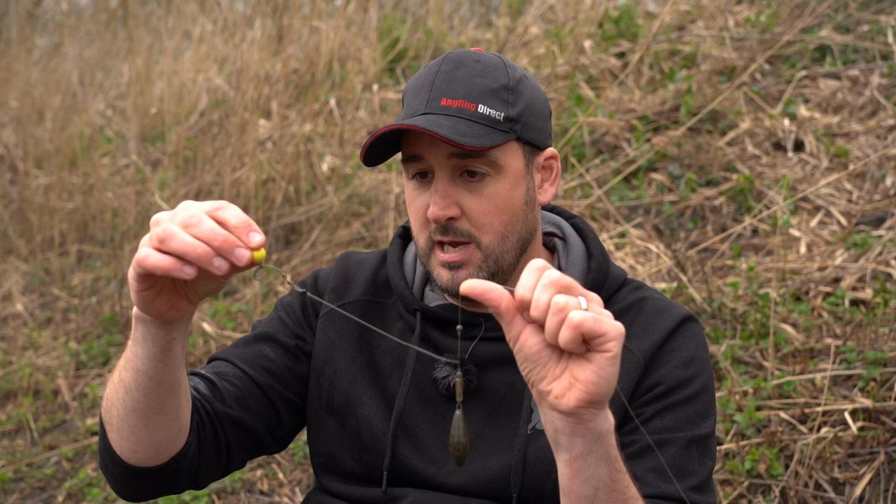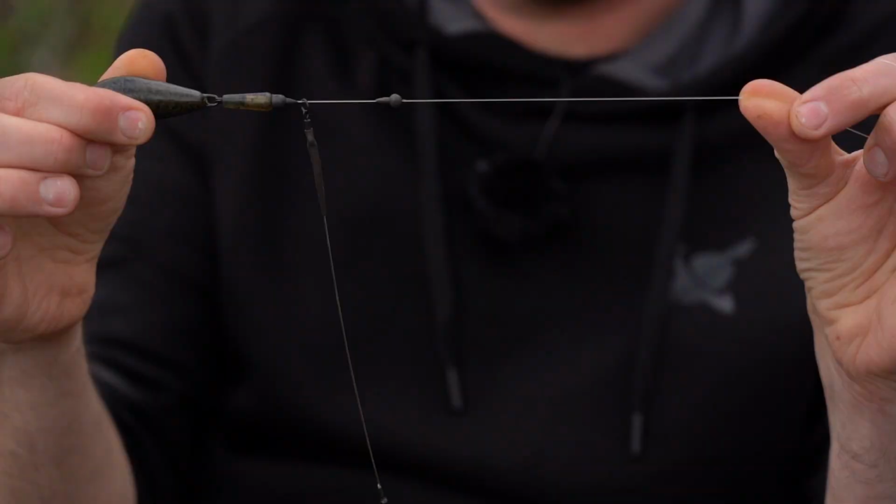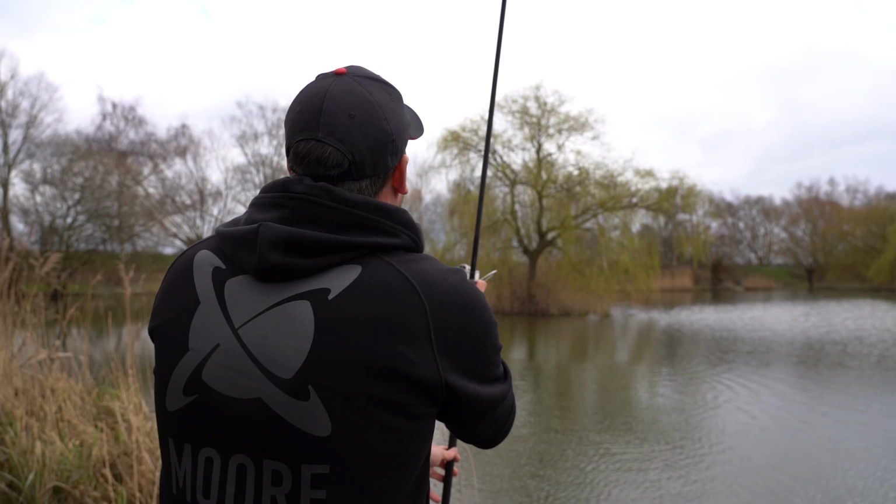But I'm fishing mine on a helicopter style here. And one thing worth mentioning is East Delph Lakes does have a leader ban. So I'm fishing it pretty much naked style, straight on the mono there like that. So that is a deadly rig, especially fished helicopter style, doesn't tangle. It's an awesome rig and catches lots of carp. So I'm gonna get this one out and hopefully get another one.